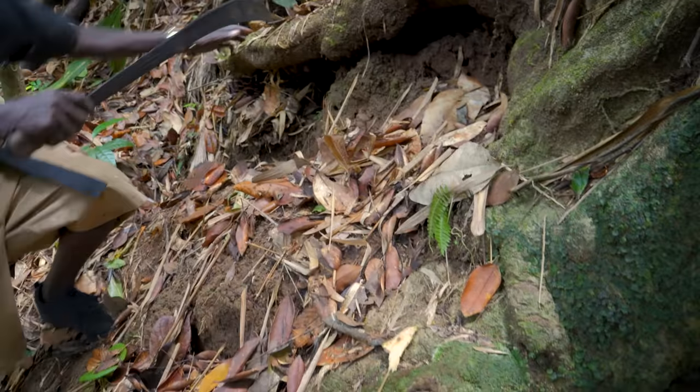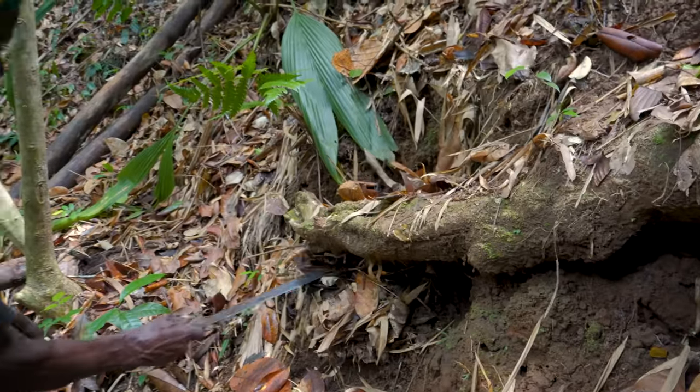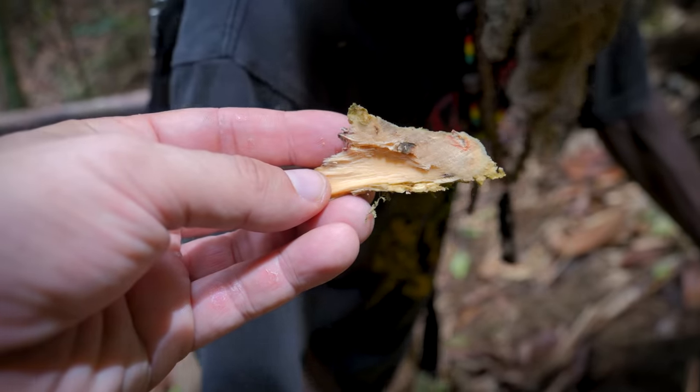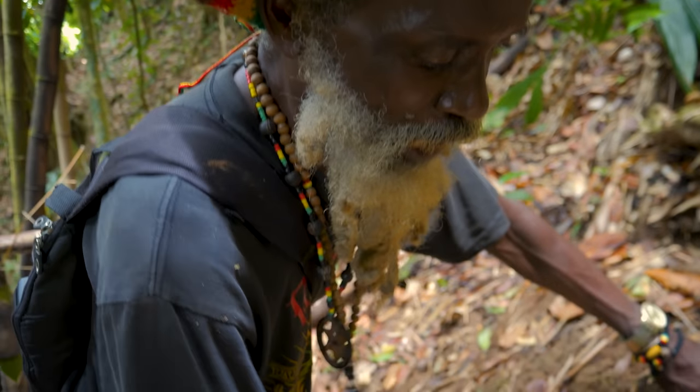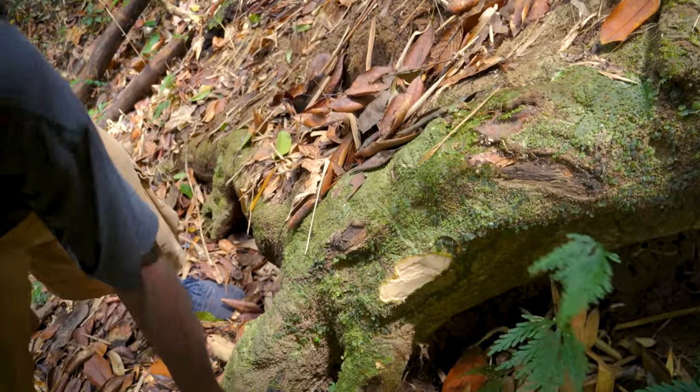You see how they cut out all the small ones from the big ones? Yeah. That's what they did. So what's the name of this one again? Babwande. And this is the one that you make the wine with? Yeah. When you drink the wine, you smell the bande in it.